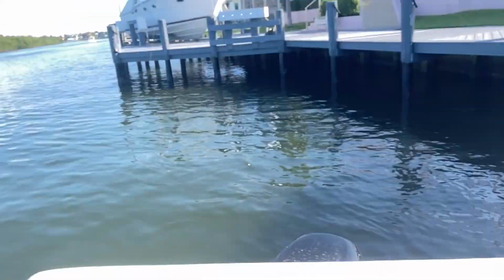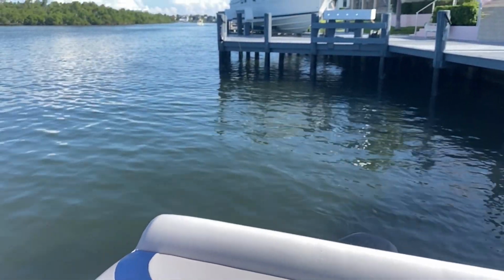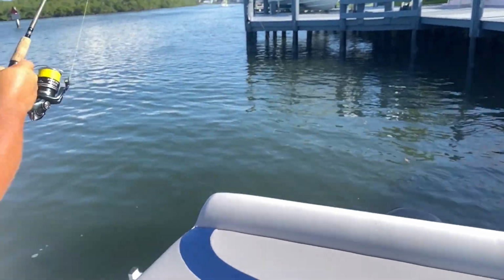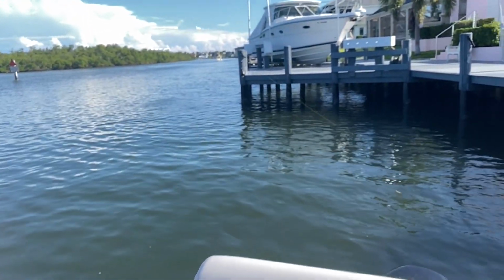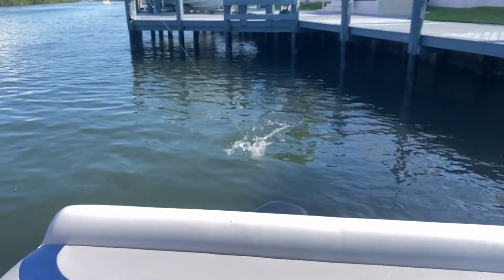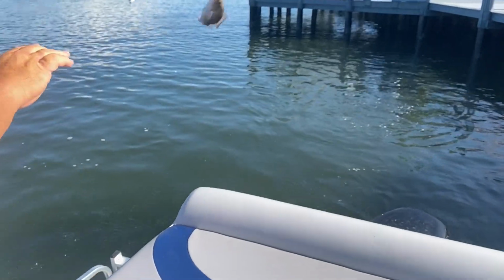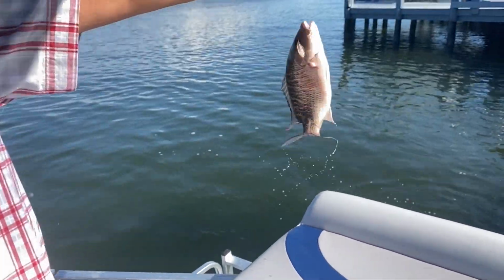This feels like a pretty good one. Feels like a keeper. Have to be 10 inches to keep. This one feels a little bigger than that. Oh yeah, that's a good snapper. That's about a 12 incher. Great eating. Best eating in the Gulf of Mexico.